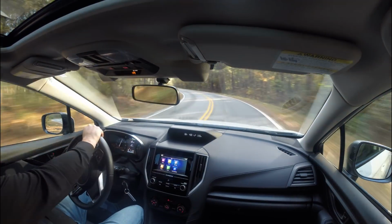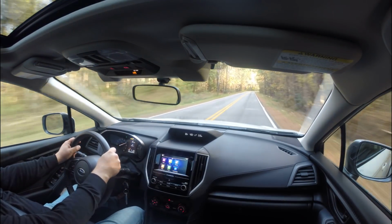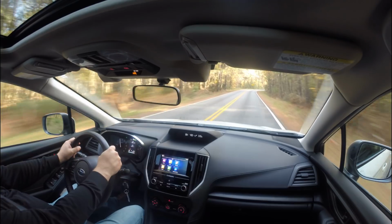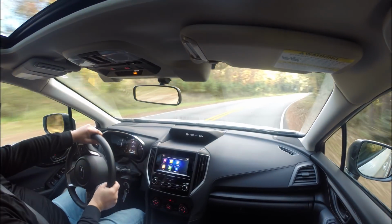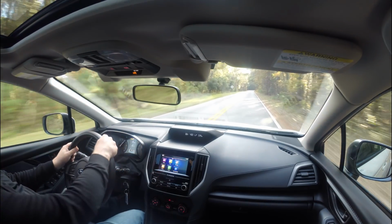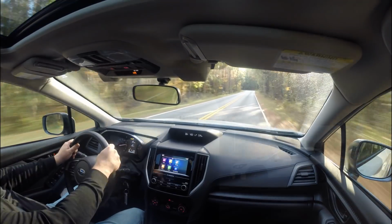So the CROSSTREK is giving me kind of a case of the giggles here because it just feels so inappropriate to do a real handling and performance test on such a comfy and crossover-oriented vehicle, but it's going to be fun anyway. There's going to be a lot of tire squeal in this review, but just know that no Subarus were harmed in the making of this video.